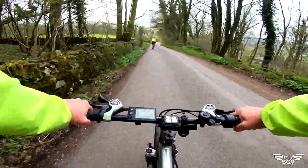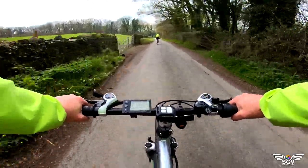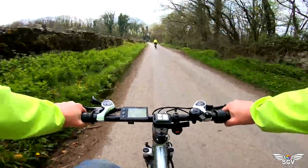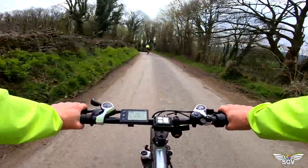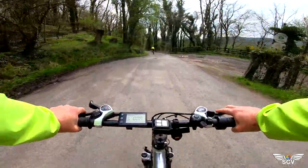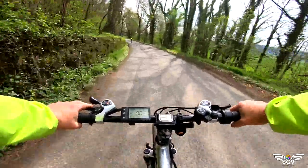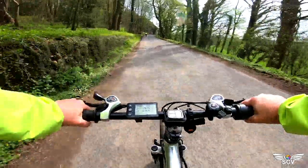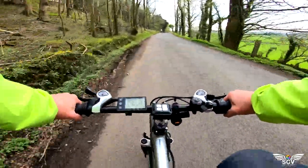Coming up on the 11 miles now. And we're flying, look at that. Not sure how fast. 26 it says, but I'm doing best side of 30 mile an hour down here. Oh, look at them go now. Now we're shifted. Don't fancy the ride back. Quite hilly on the way back.